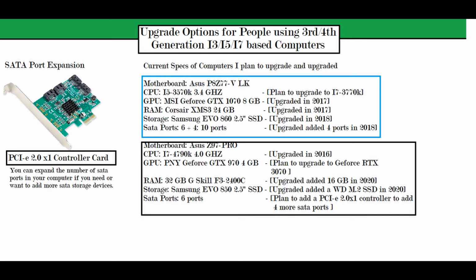So as for the Z97 Pro, I upgraded the CPU in 2016. And as for the GPU, I bought this graphics card in like 2015. So it's a GTX 970 with 4 gigabytes.